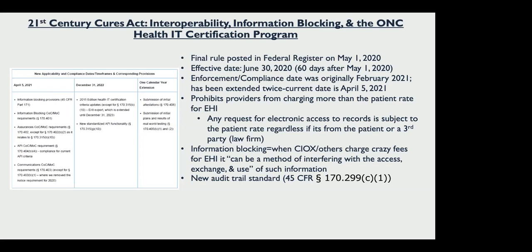And here I just included a table, which again is on HHS's website, about the different compliance dates and what they are. But I'm happy to send the actual information to anybody who wants it. Now, it also said that this only applies to electronic health information, that it doesn't apply to physical media. So paper copies, a CD, or a flash drive may still be subject to a fee that wouldn't violate the information blocking provision. So what does that mean?